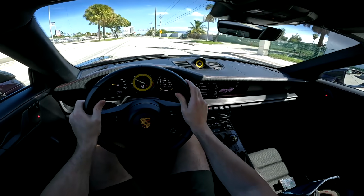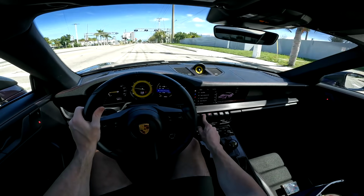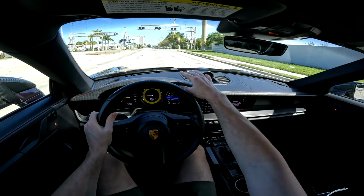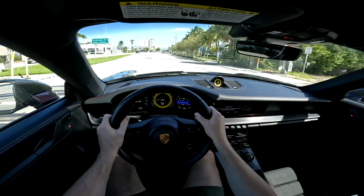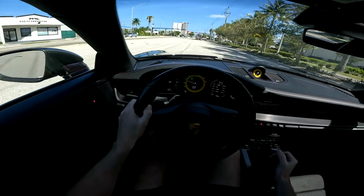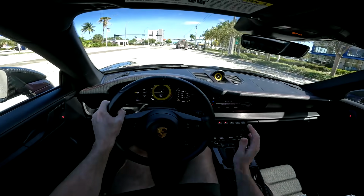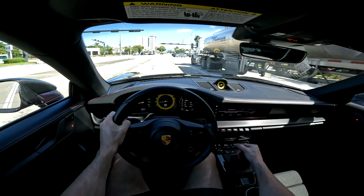Just want to cover, let's put that front lift up, which yes, this thing has a front lift. In case you are going over a bumpy section like this, you want to be very careful. Front vehicle front raised, it'll let you know. And then once you go over about 35, 40 miles an hour, it will automatically lower back down. So very, very nice touch.